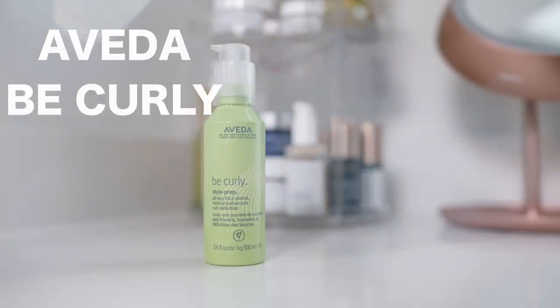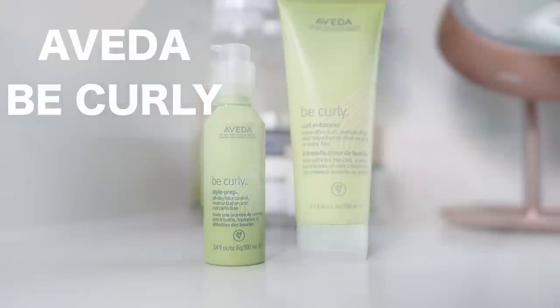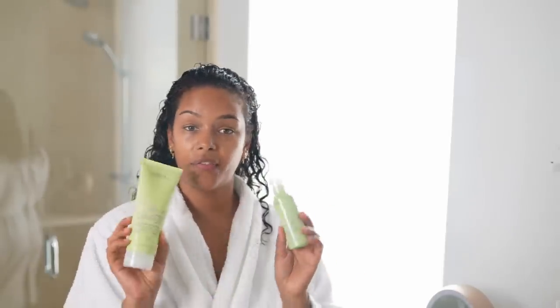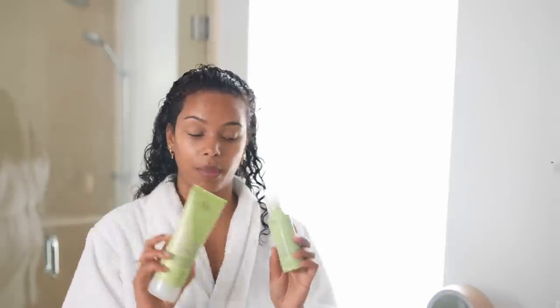Now for some new things. I was sent these new products by Aveda. Now, I started looking at Aveda again, and this is their Be Curly Curl Enhancer and Style Prep. I have a few other things from them. I have never used any Aveda styling products before in the past, so I just wanted to give them a shot. Now, I might be doing a curly hair tutorial going more in depth later. It smells nice.